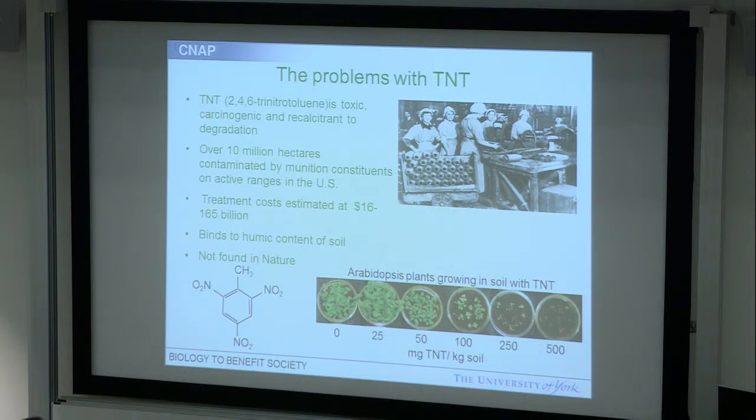And here on your bottom right, we've got Arabidopsis plants growing on a range of TNT-contaminated soils, up to ranges that are found on military training ranges. So these are levels that the plants are encountering out there, and you can see that Arabidopsis is certainly struggling, and it's dying at the higher concentrations.